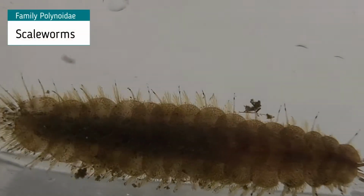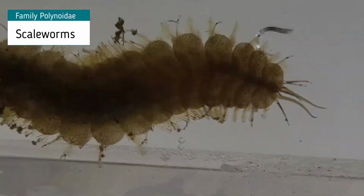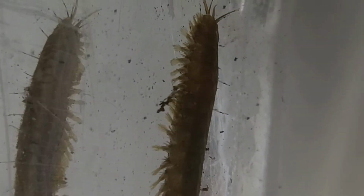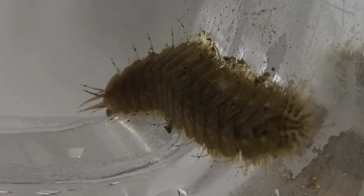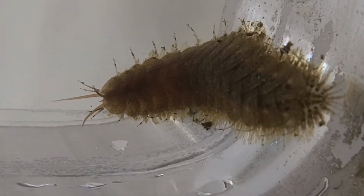Other segmented worms, like this scale worm, don't build tube homes, and instead live free and wild, moving around under rocks or burrowing in muddy areas. Many of these are carnivorous, hunting for prey or stealing food by living in commensal symbiotic relationships with other organisms like sea stars or sea cucumbers.